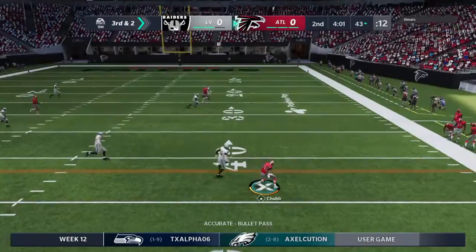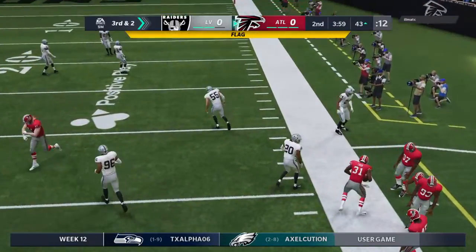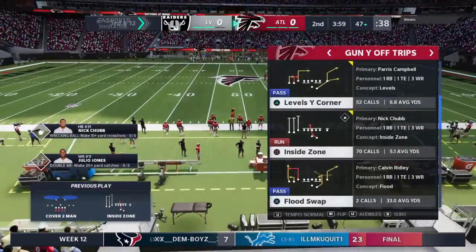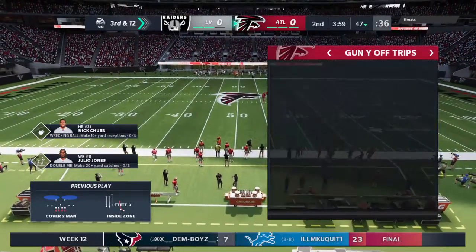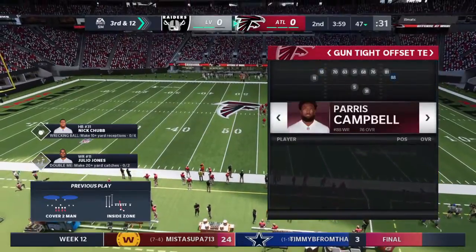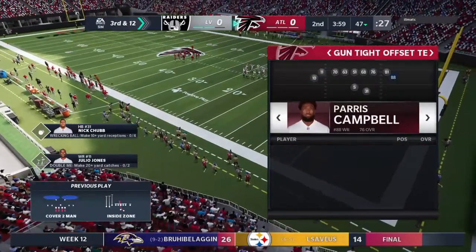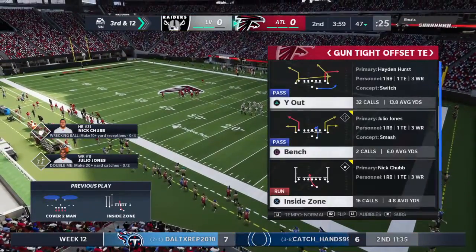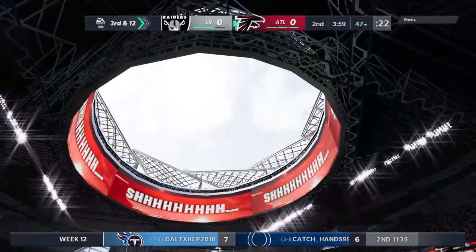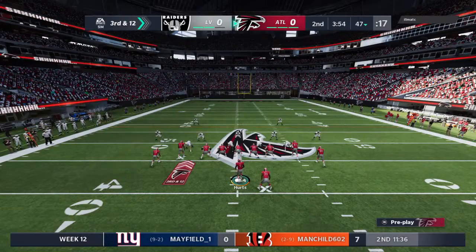Throwing from the gun, it's Hurts. He'll get this to Chubb out of the backfield. And it's a big play there on 3rd down, but with the marker on the field, I don't think it's going to hold. Let's see. And this 3rd down looking very tough after the holding penalty. 3rd and long.